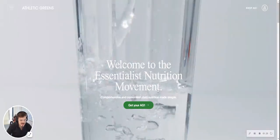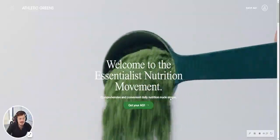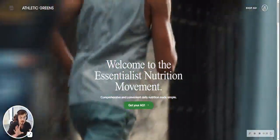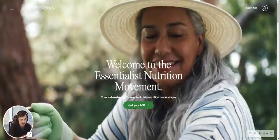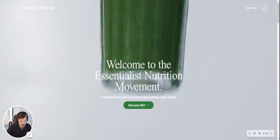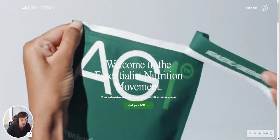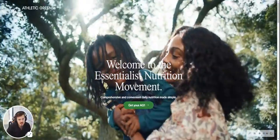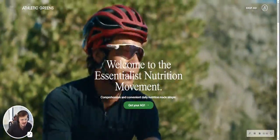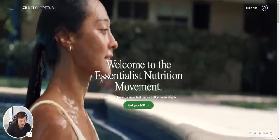So essentialist nutrition movement sounds sophisticated, or sounds like the emotion you want to deliver, but comprehensive and convenient daily nutrition made simple. It's not fully describing what it's for. Doesn't follow the exact brand positioning rule of thumb of what does your product do and who is it for, but it does tell you basically for people who are looking for simple, comprehensive daily nutrition. Okay. Cool. It would have been interesting if I would have personally positioned it as comprehensive, convenient daily nutrition for nutrition essentialists, or for people in a hurry, for busy athletics-minded something.